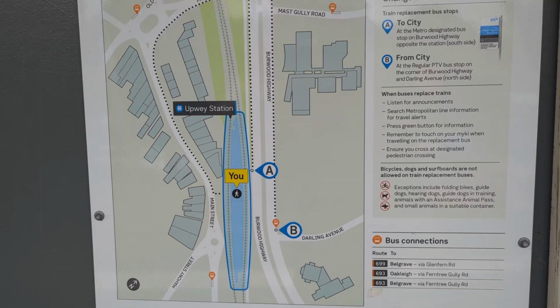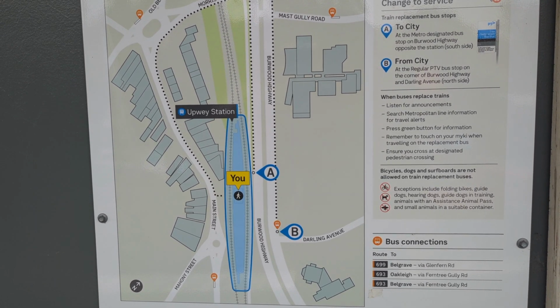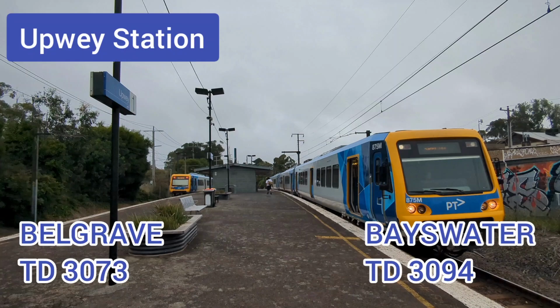Upway Station is a great station because there is a single track on the downside. This really demonstrates the 3-car stop in action, where we see 2 3-carriage trains stop in very different positions at the station.